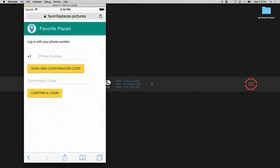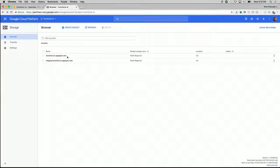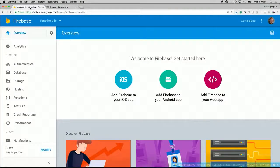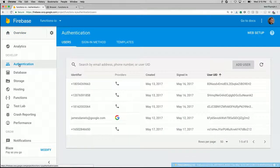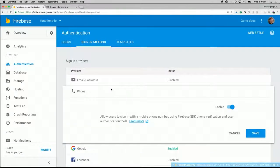So the first thing we'll need to do is jump over to the Firebase console, and we'll jump into our authentication tab, and we'll configure phone number authentication. If you click authentication, sign-in method, you're going to see a new option today in the console called phone, and I'll open that up.